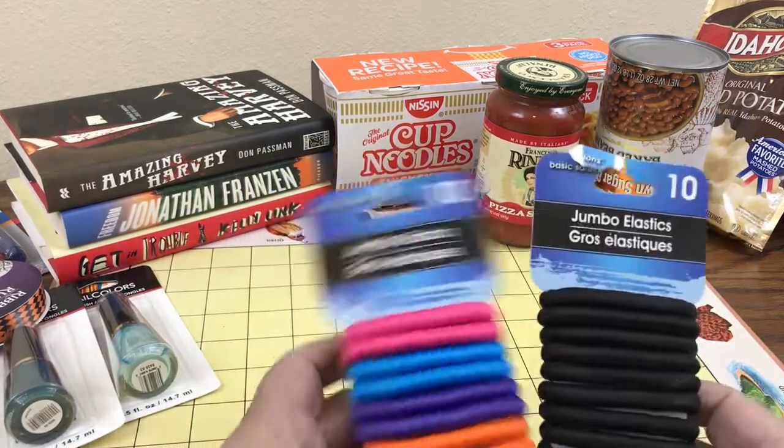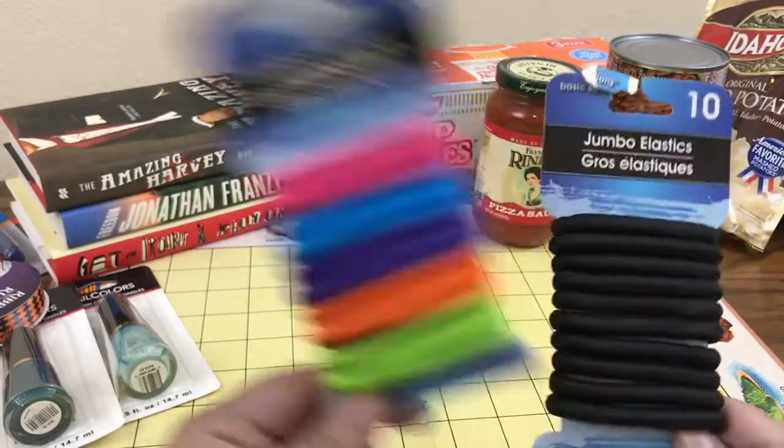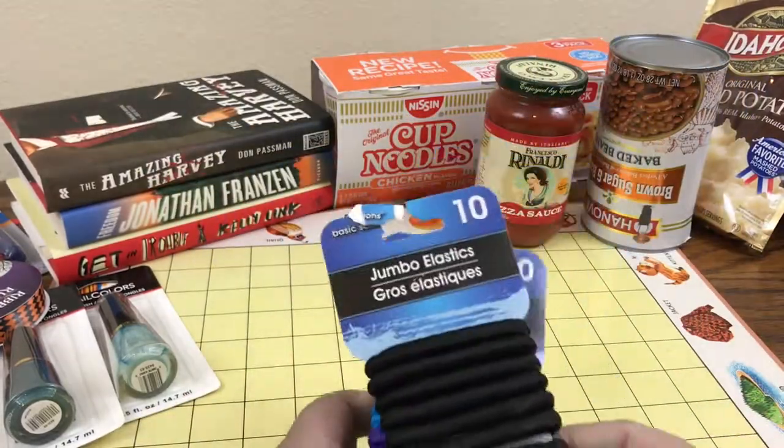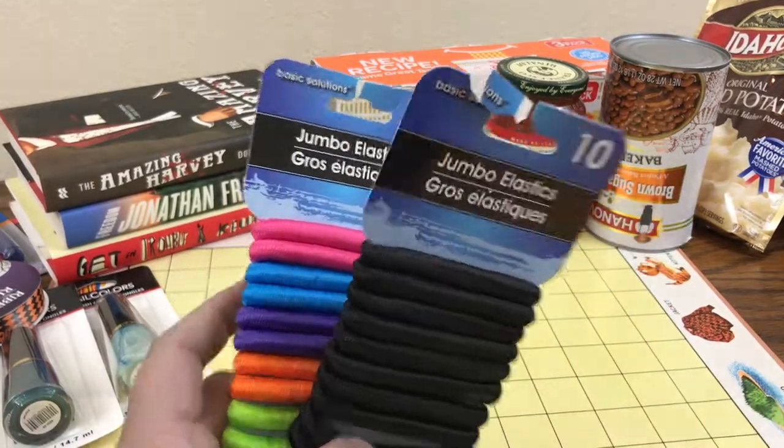Also picked up some elastics for my hair. I like to put my hair up at night, so I grabbed those. I seem to lose them. I lose hair clips and hair ties all the time, so I picked up some more.